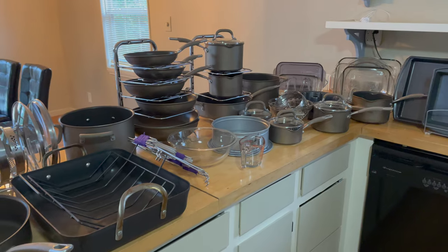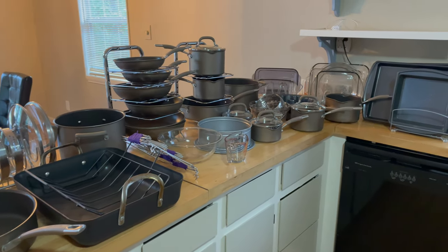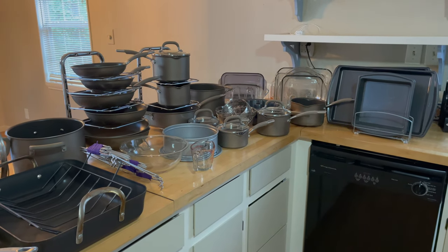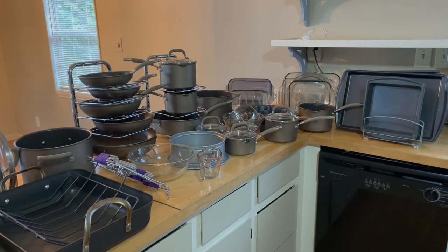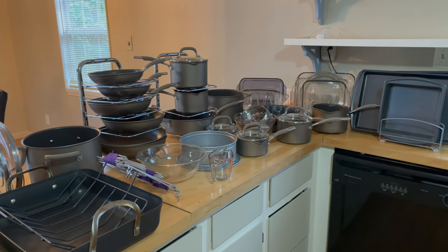There it is, all our pots and pans waiting for pickup. Pretty much been clustering things together that we can sell. Has a lot online. If you can't make at least $20 off something, it's not worth the hassle of selling online.